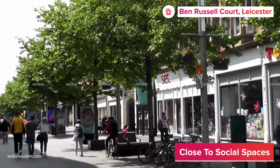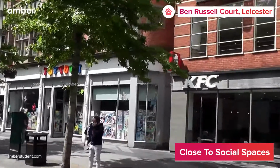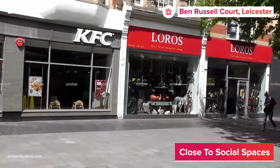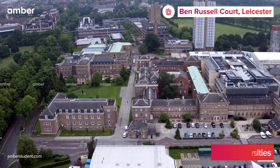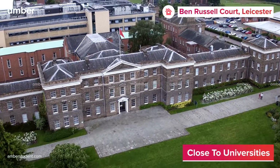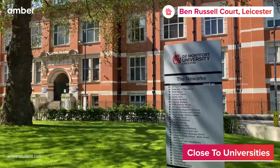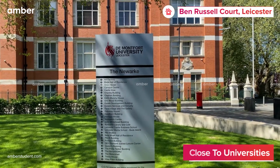When you want to head out, you'll find numerous Leicester restaurants and bars within a minute's reach, while many of the city's retail and leisure hubs are on this popular square called Eastern Boulevard, not too far away from the property. With the University of Leicester, De Montfort University, and Leicester College all being just a short distance away from the property, the location is perfect for anyone who hates a long commute to college. Ben Russel Court can be your new home in no time.